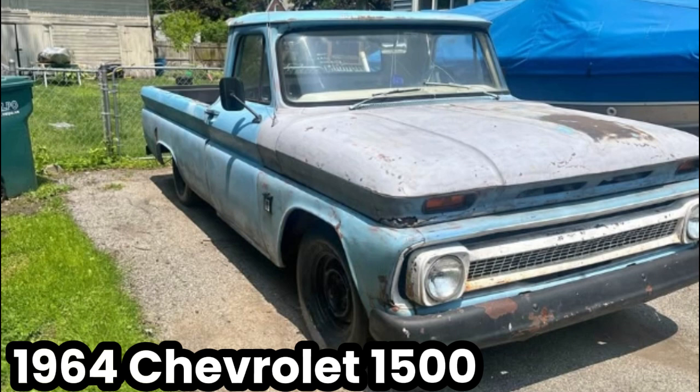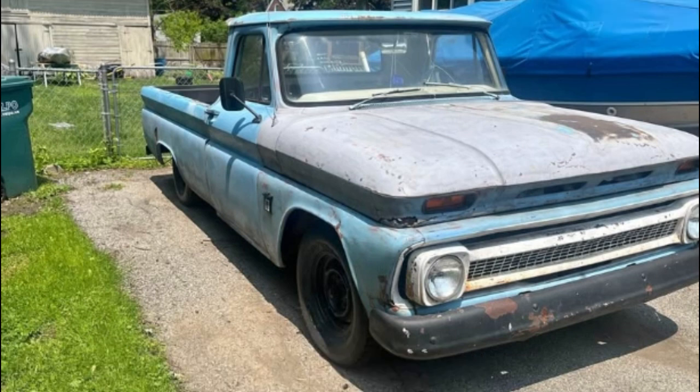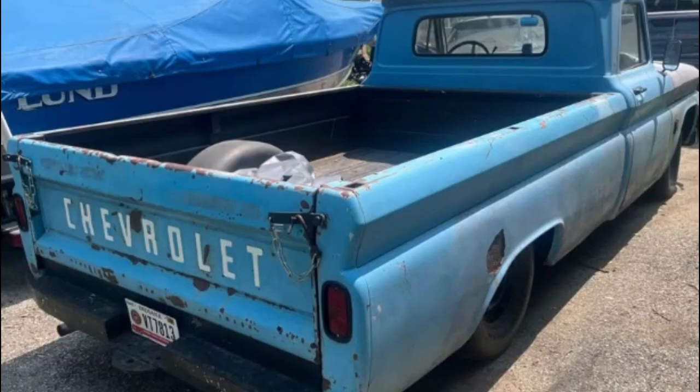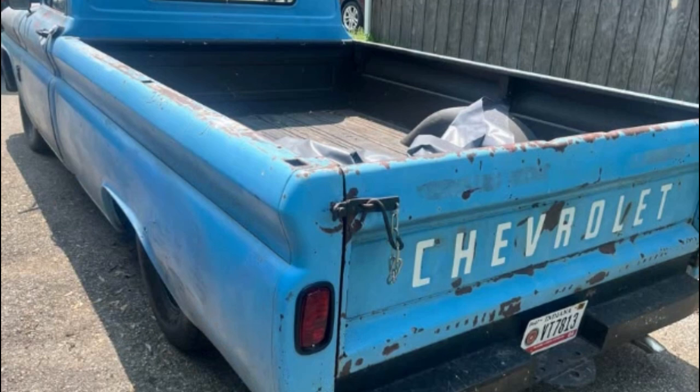Number 12. 1964 Chevrolet 1500 Regular Cab Long Bed, listed for $7,800 in Valparaiso, Indiana. This vintage Chevy starts and runs with some recent mechanical work that shows the owner is committed to keeping it roadworthy. A new carburetor has been installed, though it could still use a tune-up to dial it in perfectly. The truck's ignition system has been refreshed with all new spark plugs, and the braking system has seen a full overhaul, including new wheel cylinders on all four wheels, a new rear brake line, new shoes and springs, and a new master cylinder. That's a lot of important work to keep this truck safe and reliable.